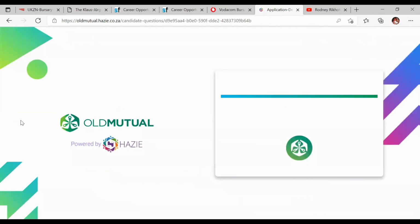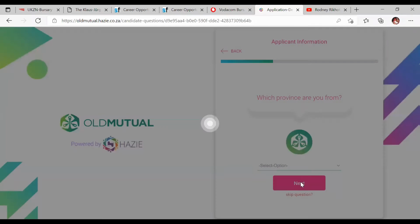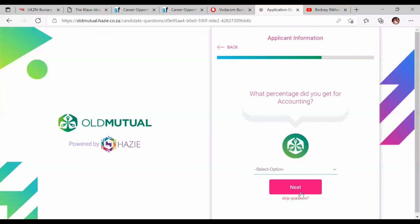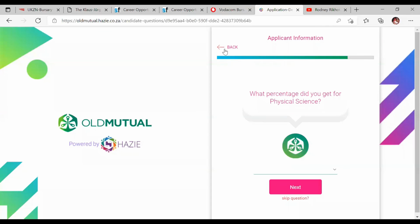And then you're going to click on apply there, and it's asking for application information. What is your population group? You're just going to click I'm African, or white, or Indian, or whatever. And then which province are you from? You are going to explain those things. I mean, Limpopo, for example. And then specify your gender and all those things. You can even skip some of the questions. So there are various questions that you have to answer to register and then start applying. Those are the bursaries that are available, guys.